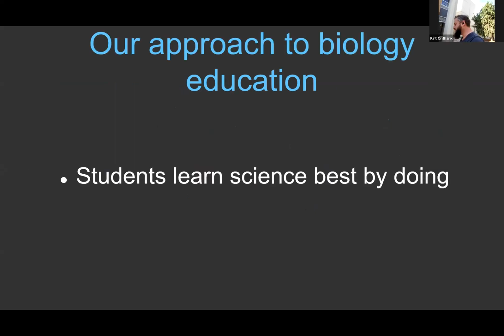So first off, one of our big approaches to biology education at Walla Walla University is that you are going to learn this best by doing the things that we are teaching you about. This has been demonstrated by empirical studies over and over again: students learn science best by actually doing science, by getting their hands dirty and getting out and doing the things that we are teaching you about in the classroom. And honestly, here at Walla Walla University, we are one of the best places for you to be able to do that.